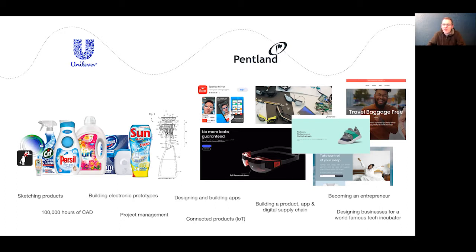Over time, I moved from the core product design skills of sketching, spending hundreds of thousands of hours on CAD, and building prototypes, into building electronic products. Then when I moved to Pentland, I started looking at how we could build apps and software that powered some of the products. I worked on a connected devices project with Samsung.